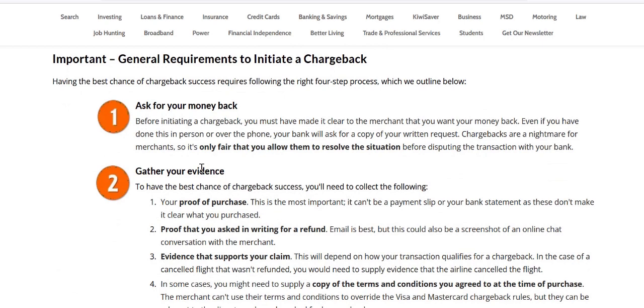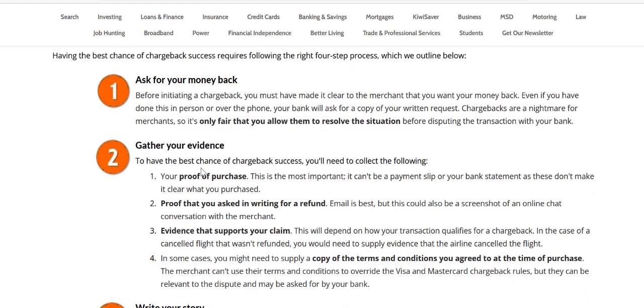And if you've done this over the phone, you've also got to follow it up with something in writing. Chargebacks are a real nuisance for merchants, so it is fair that they get the right to try and resolve the situation first, before the bank gets involved, or before Visa or MasterCard get involved. So you do have to follow the process, get the emails, get the evidence, and present to the bank that you've made enough effort to try and get this sorted.